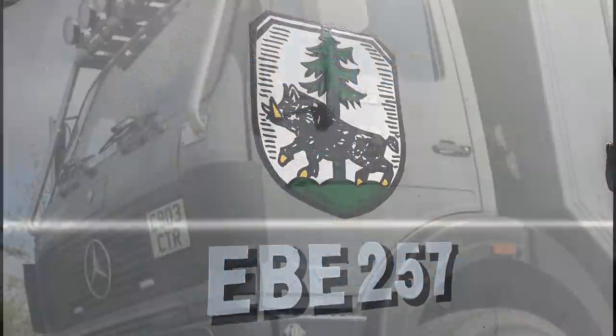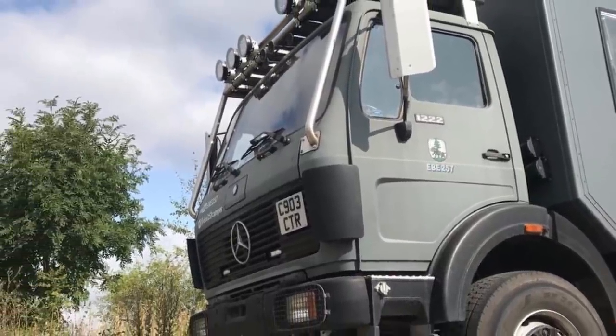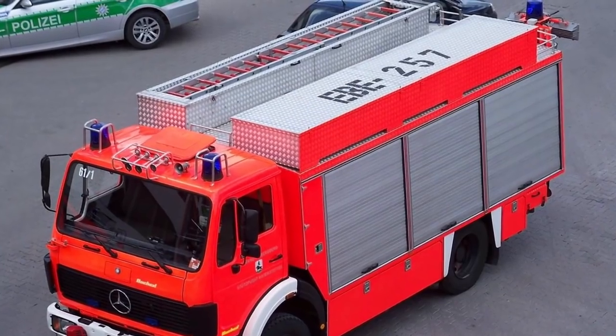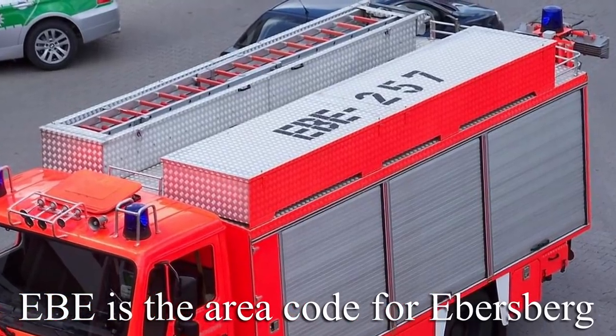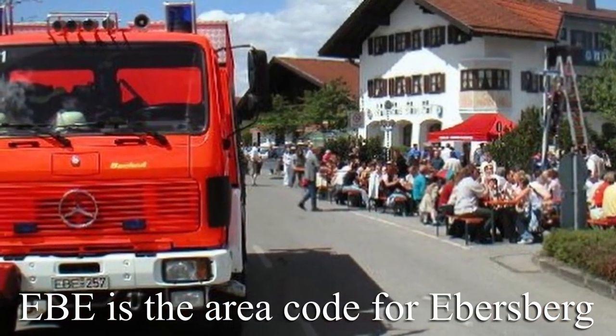Ah, that's where it's from. So the EB257 was the original registration plate, or maybe even call sign. So the truck actually came with its own name. We didn't name the truck, that's what it came with. So EB257 was the original call sign.